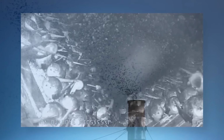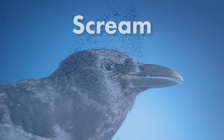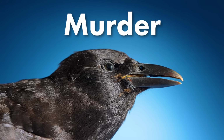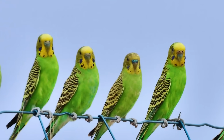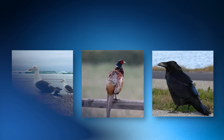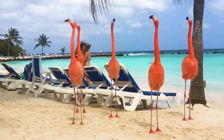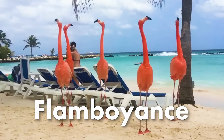A chimney is the favorite nighttime resting spot for a group of chimney swifts, also known as a scream. You know how a group of crows is called a murder? Well, other bird groups have names too. A group of budgies is called a chatter. A group of finches is a charm. You can have a gullery of gulls, a bouquet of pheasants, an unkindness of ravens, or my favorite, a flamboyance of flamingos.